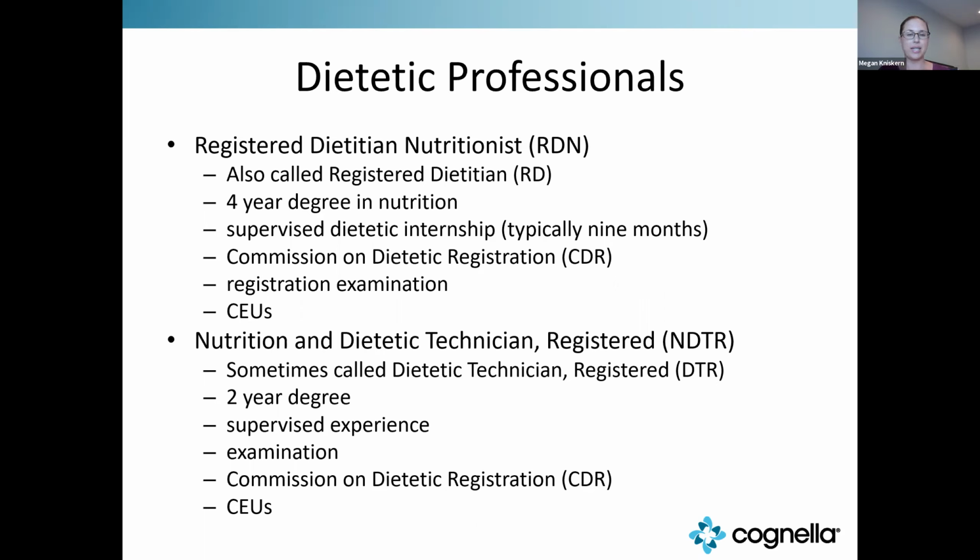It requires a 4-year undergraduate degree along with a supervised, as you guys all know, matched internship anywhere from 6 to 12 months, usually around 9. It requires that you complete an exam and that you maintain your credentials through the Commission on Dietetic Registration each year, which is about a $70 fee annually right now. And then you have to obtain continuing education units, or CEUs, in a 5-year cycle. So every 5 years, you have to obtain 75 hours, with 1 hour counting towards one CEU of continuing education.